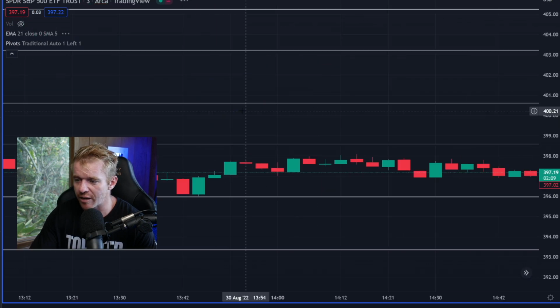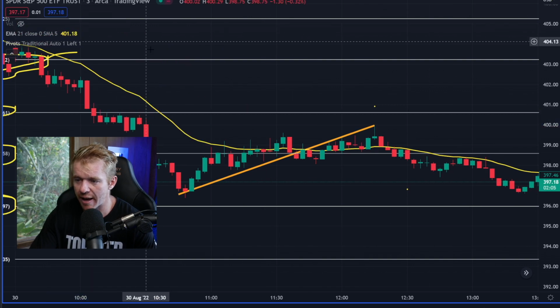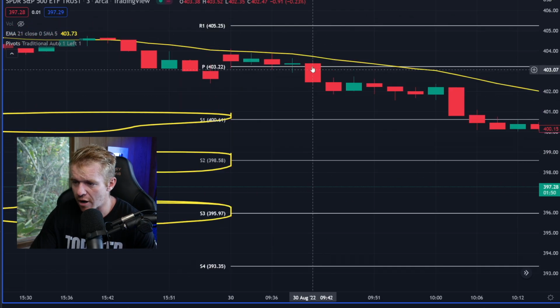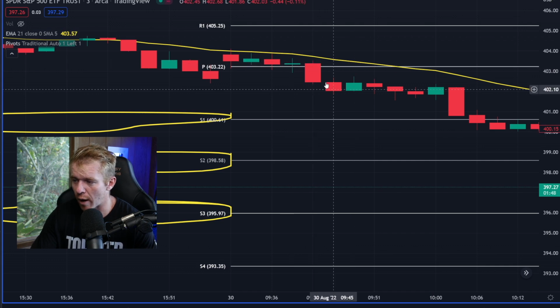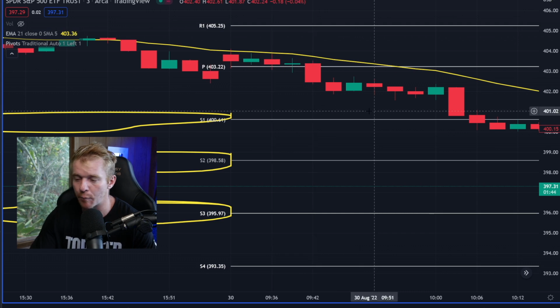If we go to the smaller time frames, let's go to the 3-minute time frame, you can see how well this respects these pivots. Again, on the 3-minute chart, look, we got stuck right at that 403 level. We're bouncing at open. Okay, we're finding support, but then bam, we break through it.